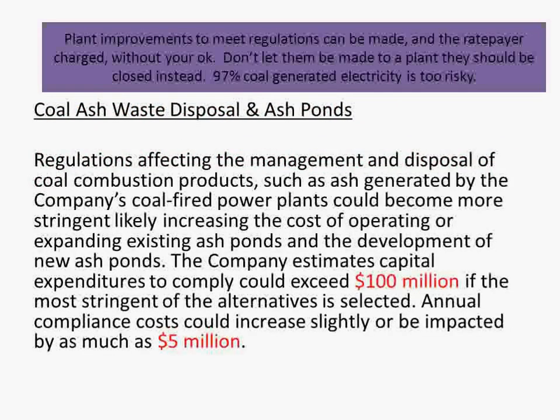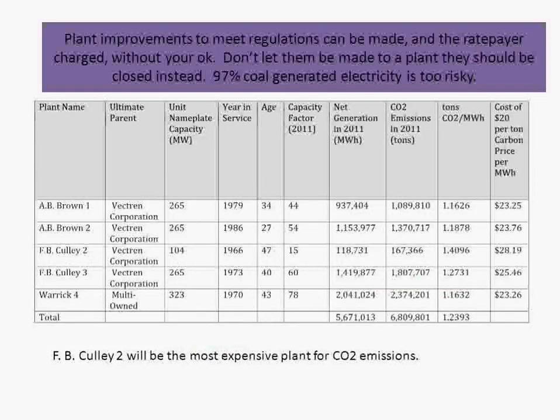One potential expense that the coal plants might face is in the regulations concerning coal ash waste disposal and ash ponds. The company estimates capital expenditures to comply could exceed $100 million if the most stringent of the alternatives is selected. In addition, annual compliance costs could increase by as much as $5 million. A carbon tax is pretty much a certainty. How much it will be, we're not sure, but per megawatt hour generated, FB Culley 2 is the most expensive.